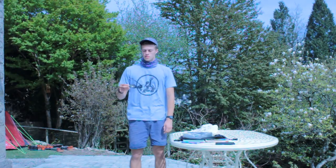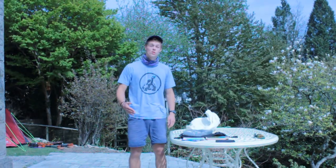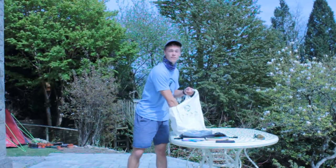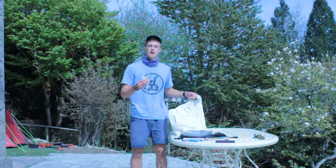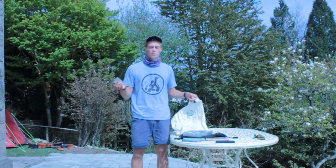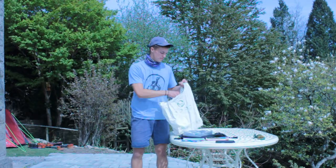Because it was really sunny in September, I also brought myself a pair of sunglasses. I'd highly recommend. I was wearing these every day. Definitely worth bringing. Okay, toiletries and medication. Bring a fair amount of paracetamol and ibuprofen. You don't need much because you can buy any at a pharmacy along the way, but just bring a pack of each.